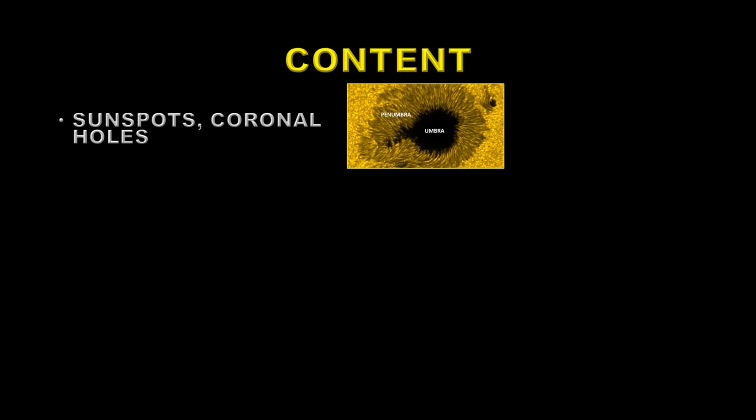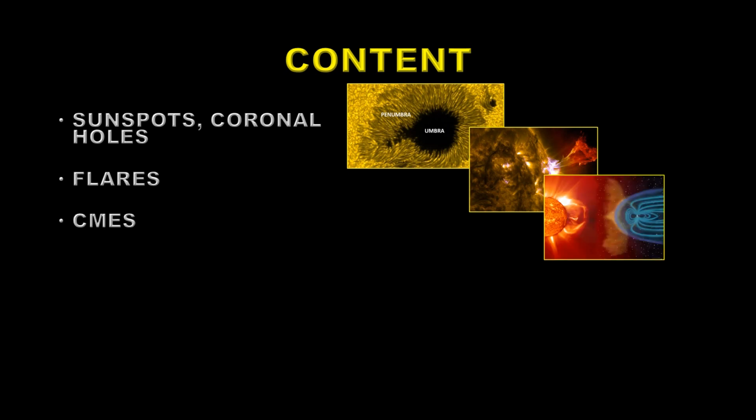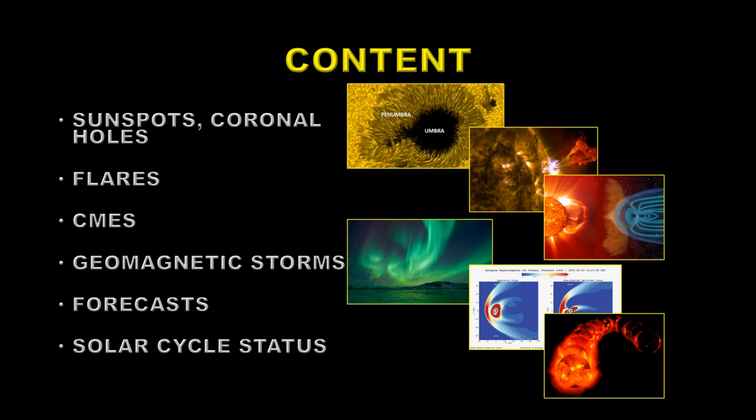First, sunspots, coronal holes, etc. Then flares, coronal mass ejections, geomagnetic storms, forecasts of the activity that we expect over the coming weeks and months, and then also an update on the solar cycle.